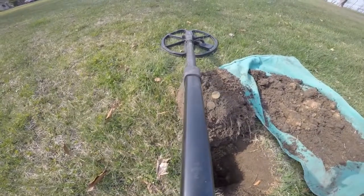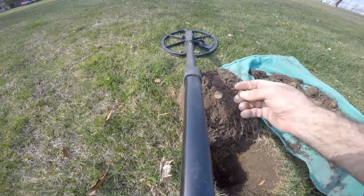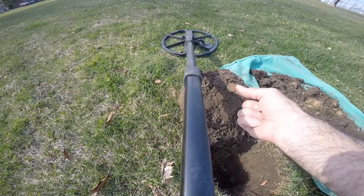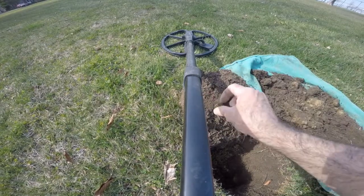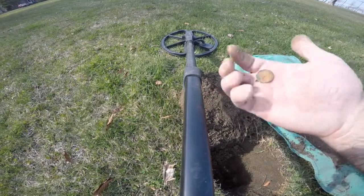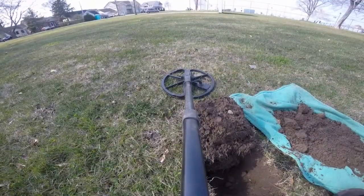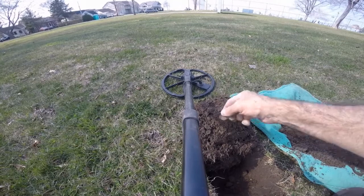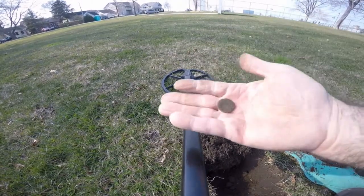So, this hole turned out two pennies, a 1937 wheat and a 1942. So, two nice coins in one hole. Turned out pretty good. There you go. Just about 2 feet away, I got another wheat, 1956, if I'm not wrong. It looks like 56. Very nice.